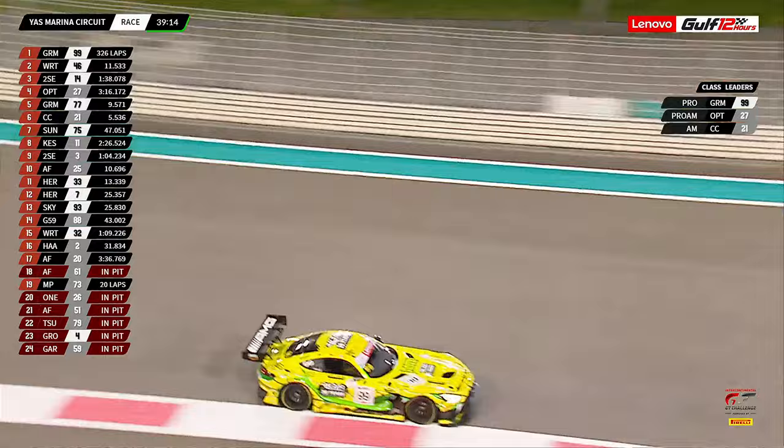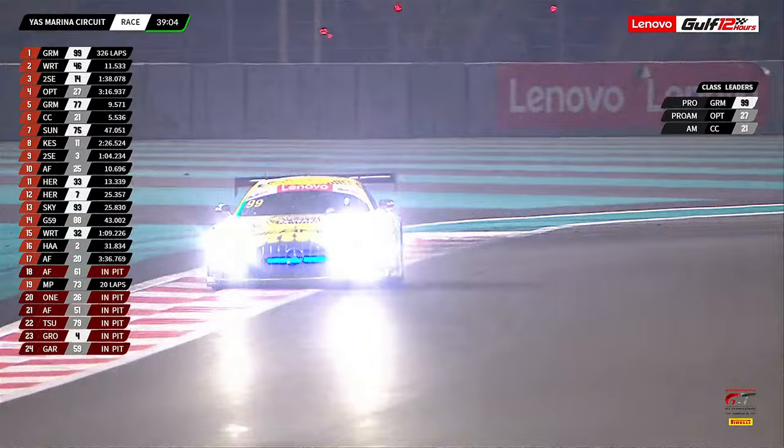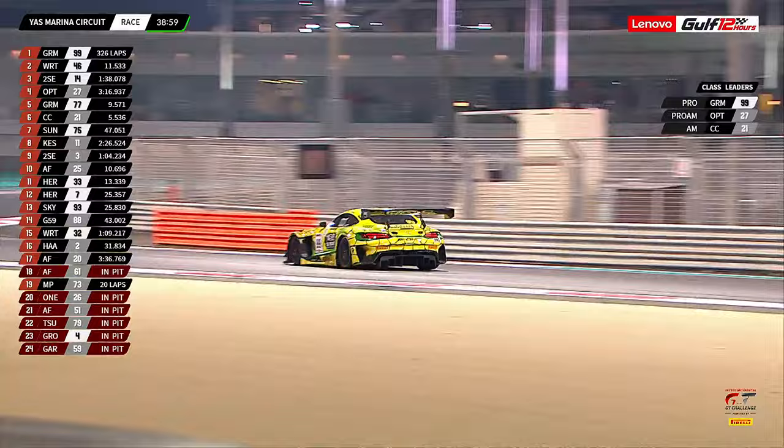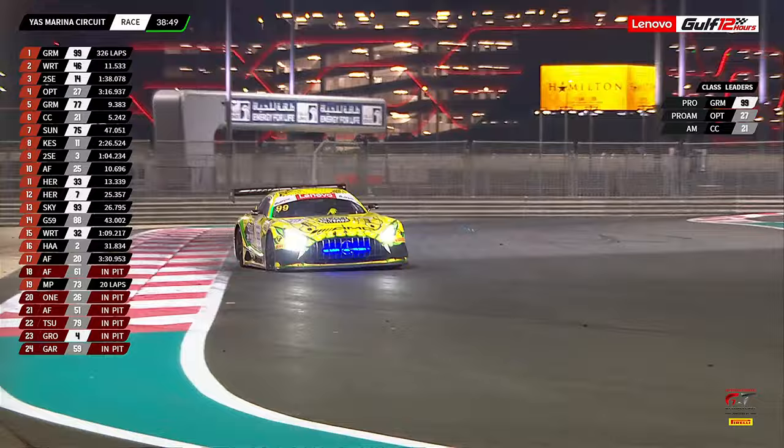It's somewhat aided by the fact that Dries Van Thor is the shortest of the three drivers and the pedal box is jammed in the short position. So it's far more comfortable, or less uncomfortable, depending on which way you want to look at it, for Dries Van Thor than it was for the previous drivers, the likes of Valentino Rossi and Nick Yellowly. But hopefully we can still see them through and onto the podium.